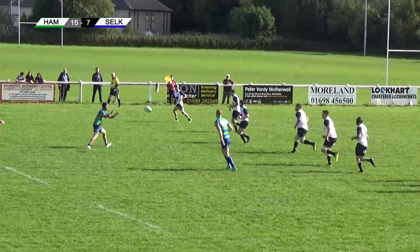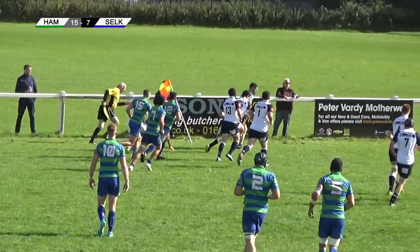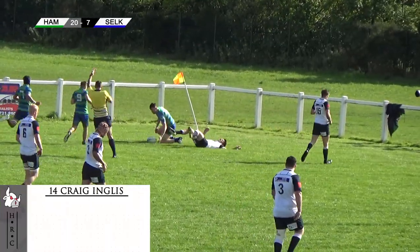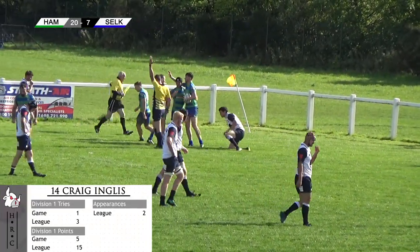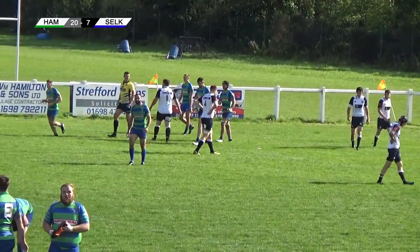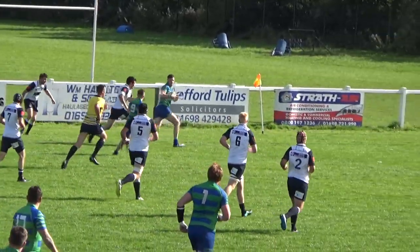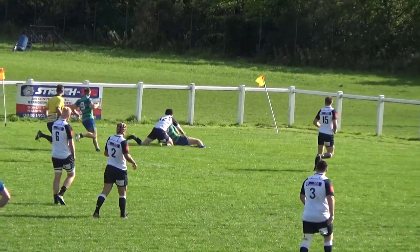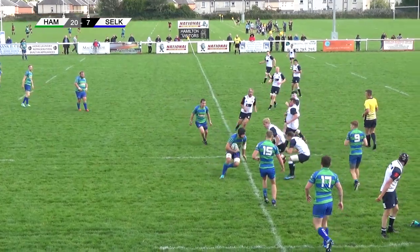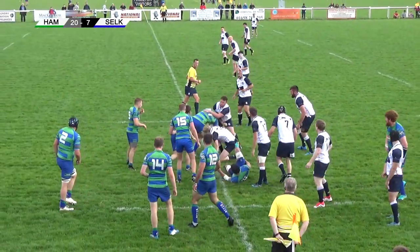15-7 at half time. Hamilton looking to get forward in this second half. This could be a good chance. Gets past one, gets past two, gets the ball down, and Craig Ingalls with his third try of the season. Hamilton's third in the match, one away from the bonus point. Nice lead established for Hamilton at this point in the game.